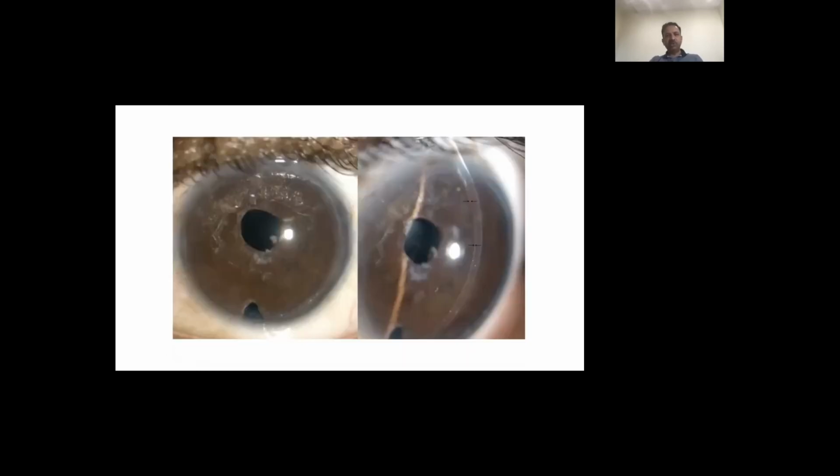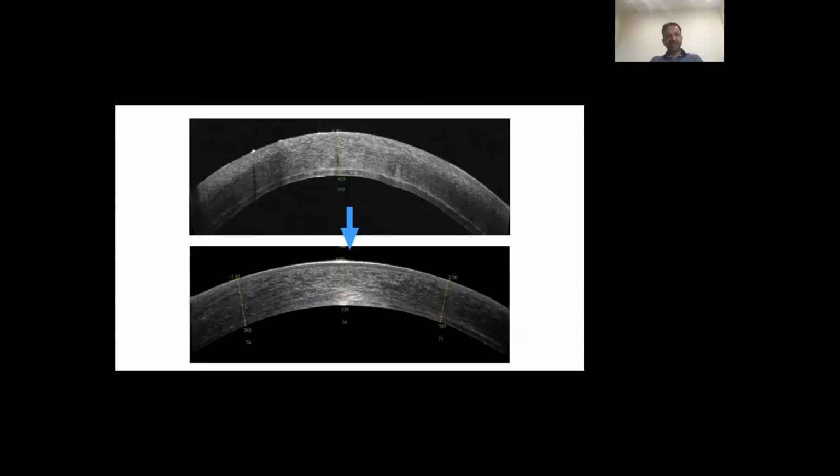So, post-operative outcome, you can see on slit lamp that the posterior lenticule can hardly be visualized. The graft is much larger in size. Initially it was about 103 microns, and at 1 month follow-up, it's down to about 56 microns in the center, 70 microns in the periphery.